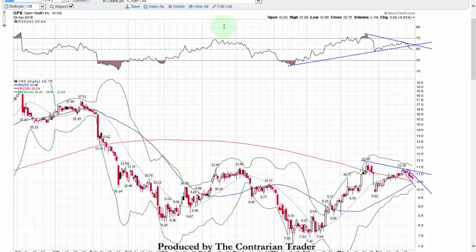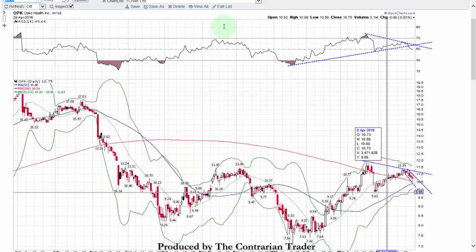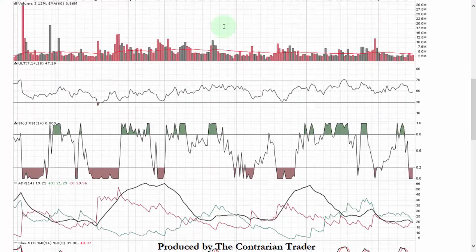So the last thing that you want to see is a breakdown below these support levels, because if you have a lower high and you begin to break down below prior support levels, that means that you're putting in lower highs and lower lows. You don't want to own that stock. You want to buy the shares on strength. Note how RSI broke down below the lower band of support. It was in an uptrend. That uptrend has stalled. Volume's been light, which is good.